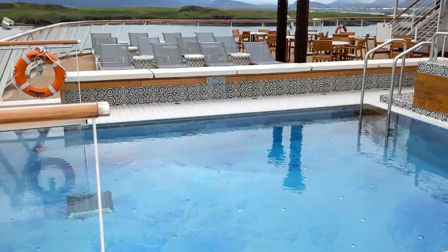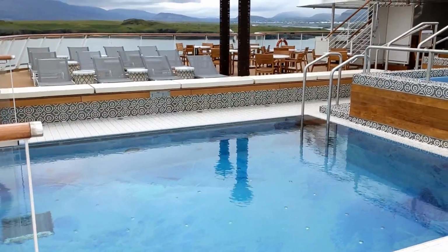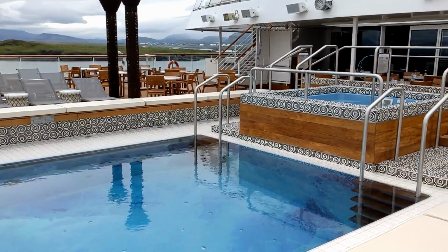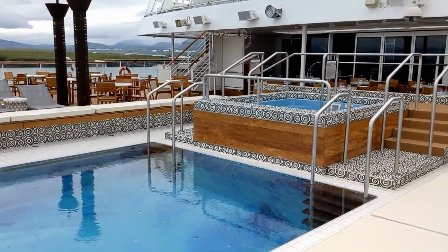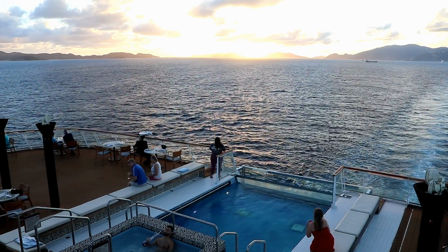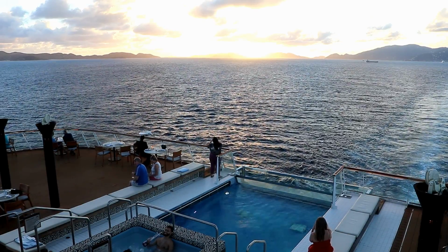The area at the back of the ship with the infinity pool and the hot tub is fantastic. On a cool weather cruise like Iceland, it's not somewhere you're going to spend a lot of time, but on a warm weather itinerary like the Caribbean, you will absolutely love it out here.